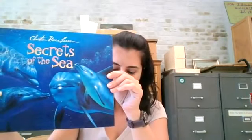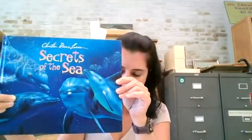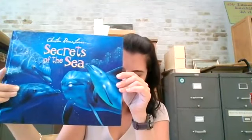Here's a pretty one that's called Secrets of the Sea by artist Christian Reese Lassen. It's a stunning book about the secret world that lies beneath the waves. Animals come into vibrant life, and it's a great educational tool for children. And in addition to being a great educational tool, it is just wonderful and very pleasing to the eye to look at.